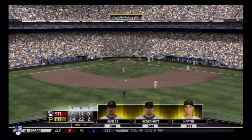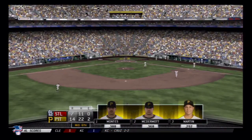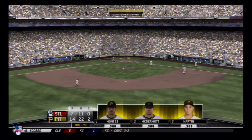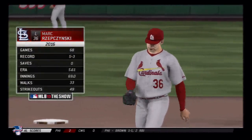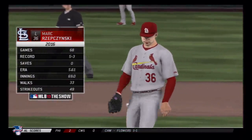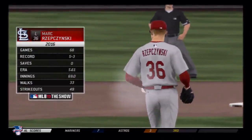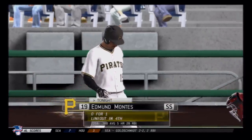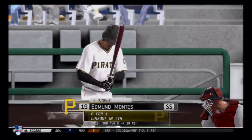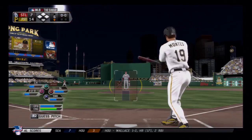2 hits here in the inning lead to a run for the Redbirds. Top of the order due up in the home half of the 6th. Pirates on top, 14-7. Mark Zipchinski will come on now to try and sort this mess out, as he'll likely be asked to go at least a few innings here. Edmund Montes will make his way in as he leads things off here in the Pirates' half of the 6th.